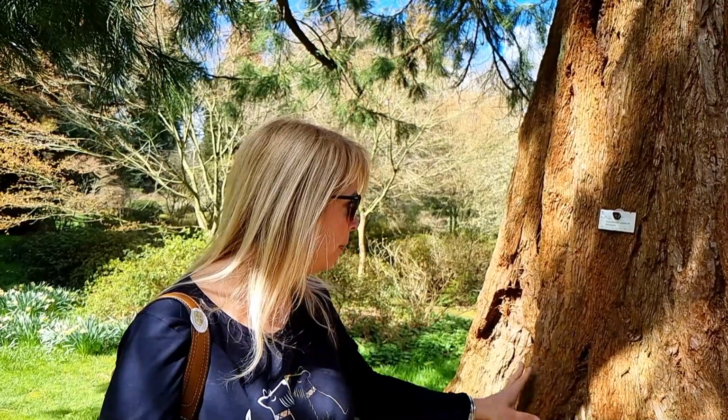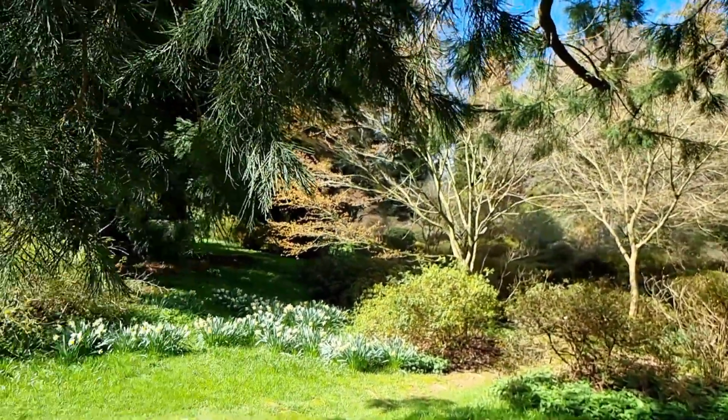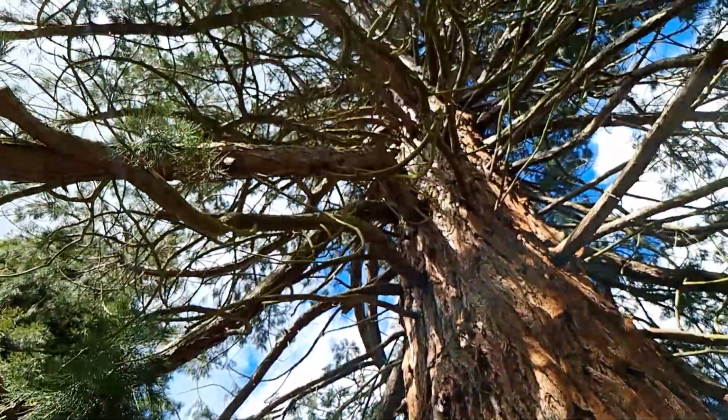It just rejuvenates after, doesn't it? Natural regeneration. But this is lovely, your old Wellingtonia. Look at that, absolutely huge. I see that's another one.